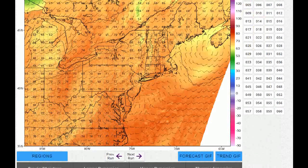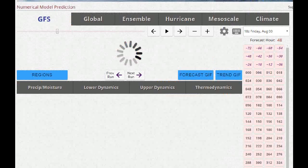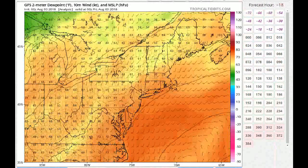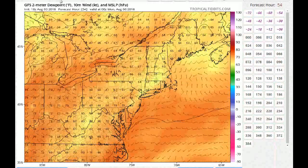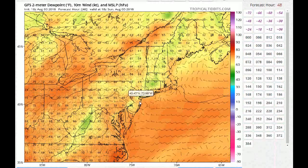So that's one model. Let's go back to the GFS, and we can actually look at the dew point on that too as well. You pretty much get the same idea. I mean, there's no real disagreement with the models. The GFS maybe brings the dew point a little lower on Sunday, maybe into the upper 60s.